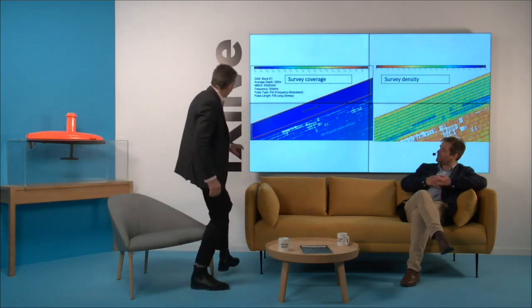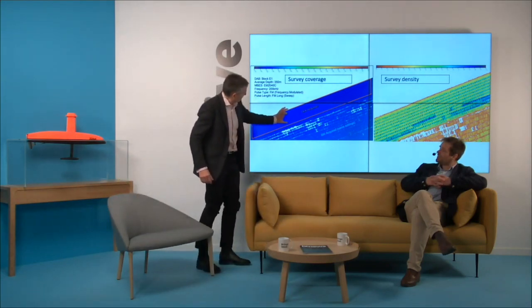That was an EM 2040 Charlie dual head from Kongsberg. So the settings were the same, both assets, the DriX and the surface assets. Okay, so here we've got the survey coverage from the DriX on the top here.